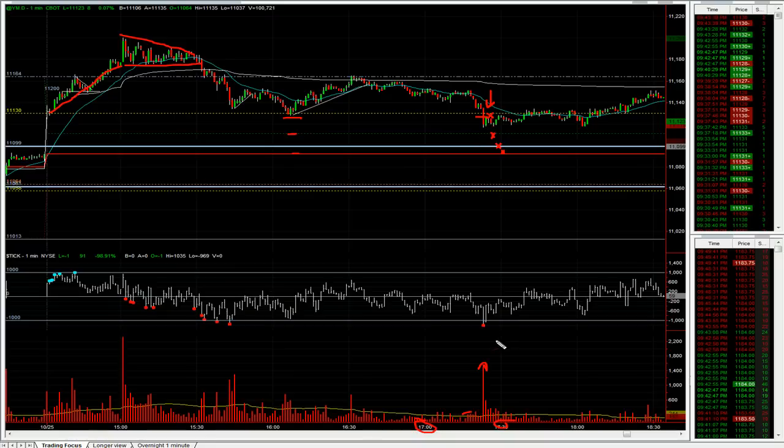Normally I'd be on the other end of this. I'd be waiting for the flush at lunchtime to fade the retail. But in this case, I don't know what I was thinking. Every now and then you take a trade that, afterwards you look at it and go, that made no sense whatsoever. So yeah, I took the short there.